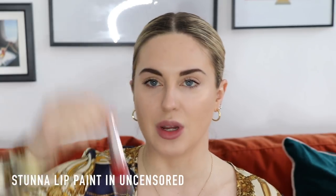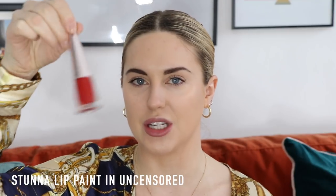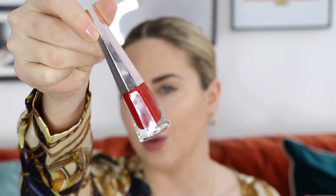Okay, so next up and final bit of the makeup look is lips, and I have a lot of options in front of me. Rihanna did release something called Stunner Lip Paint. I think she used this on her Instagram channel and she looked so bomb in this shade, which is called Uncensored. It's like a really bright, bold red. It's gorgeous.